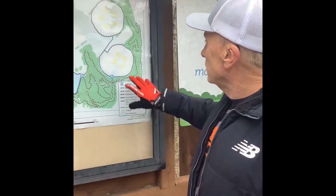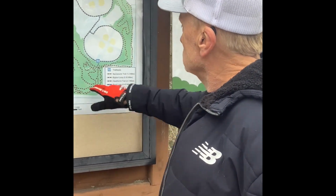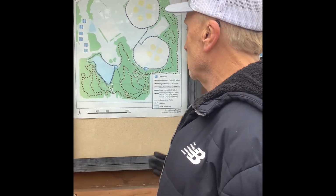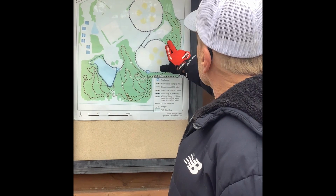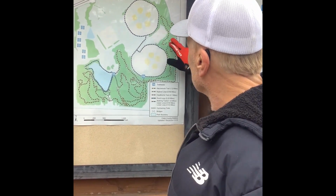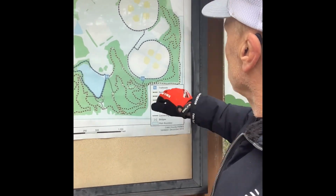But a few years later, we came out and we turned this into some multi-trails. And that means we marked them. They're labeled. They're marked with trail signs, so you know what trail you're on. And we also added some berms and things up here because there's some good downhill, so you can get a little bit of speed here. And we also named the trails.